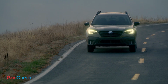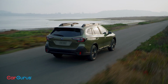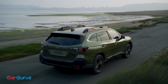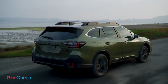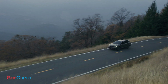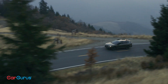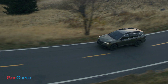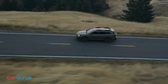So the turbocharged engine won't exactly peel the paint back per se, but it will never leave you wanting more like that 2.5 liter 4-cylinder in the lower trims will. Instead, this is the type of car that's always gonna have you satisfied. You're always gonna feel like you're going as fast as you need to be going. You're always gonna have enough power to pass and to get on the highway. It's a really satisfying car to drive.